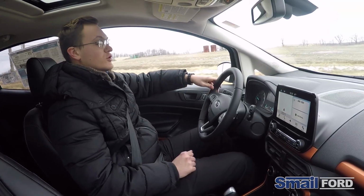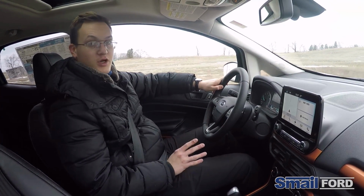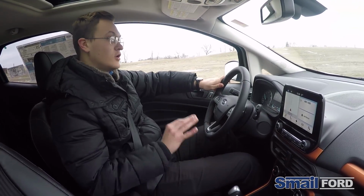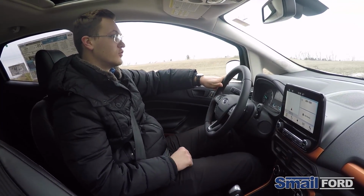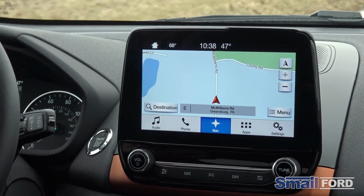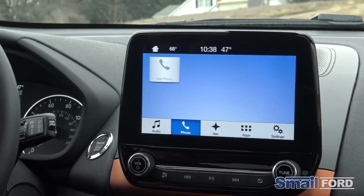So Ford has also put this really nice 8-inch touchscreen in here. It's probably the clearest, most crisp, most responsive touchscreen I have seen in a Ford vehicle thus far. Whenever you use it, you feel like you're using your iPhone. Everything reacts instantly, and it's very smooth, very responsive. Hit nav, it pops up almost instantly. Hit audio, it comes up, phone, everything's super quick, super responsive on here.